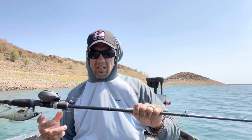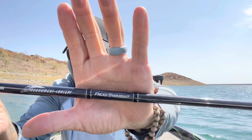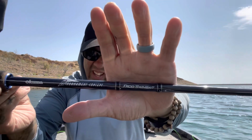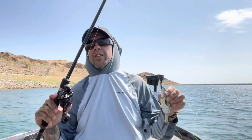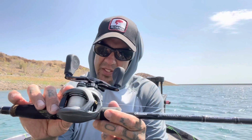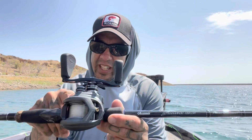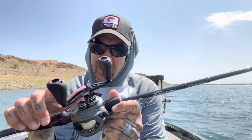Now this is our Okuma Tournament Series rod. It's a frog swim bait rod, a heavy, it's only a 7.3. It's rated 1/4 ounce up to 2 ounce bait. But I love this rod and this setup. Obviously, as you can see, it's a Komodo 274, 7.3 gear ratio. It's got a 100 size DRT and knobs.